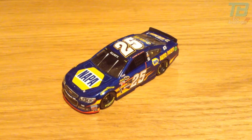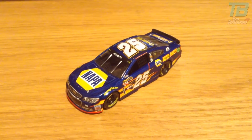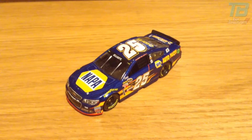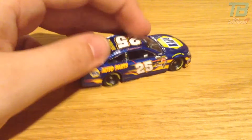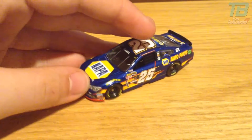So this week's diecast review is on Chase Elliott's number 25, 2015 NAPA Chevrolet. Now this is a car he's only running about 5 or 10 races in this year, preparing him for his rookie campaign. See the rookie strap on the back there. Excuse the massive fingers, I'm using my iPad as well. It's all a little bit different this week.